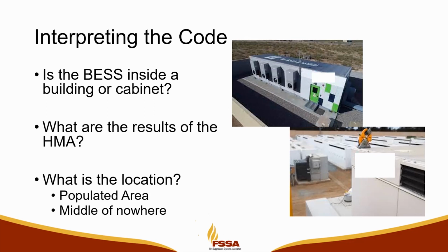A big one these days is, where are you going to put these things? I have two in the city of Phoenix that are in very populated areas. My requirements are going to be a lot different than a fire chief or fire marshal's working on the west side of Phoenix, in Power Alley, where there's no houses within 15 miles of the batteries. Well, that's totally different.